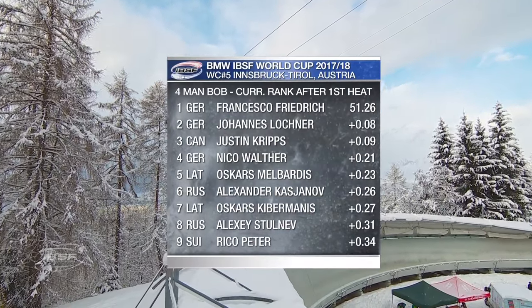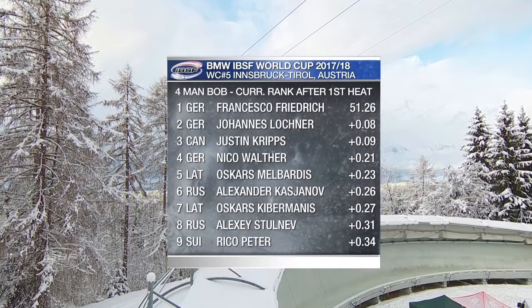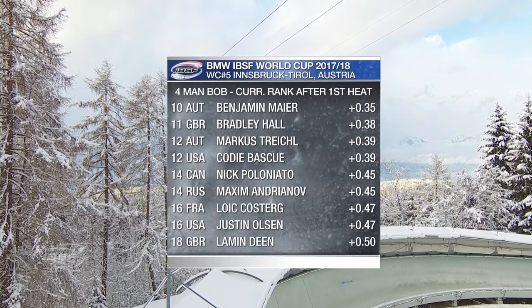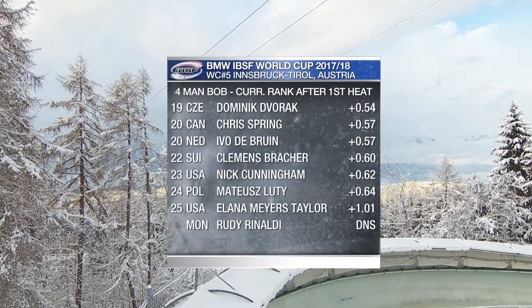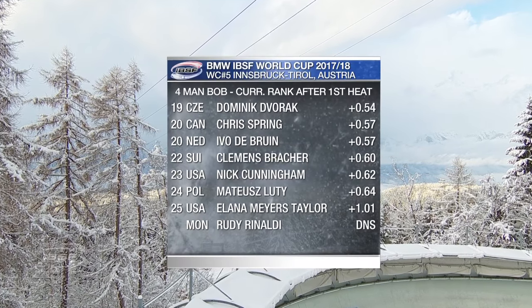Cripps is in the medals, and at the moment, Nico Walter, Oscar Melbardis, Alexander Kazianov, and the rest may be fighting for the scraps from the tables. And boy, there are some tough battles. Three sleds there, 11th and joint 12th, covered by 100th of a second, a tie right behind them, a tie right behind them, and then a tie for 20th spot. So there's going to be 21 spots.